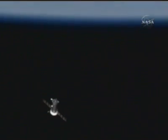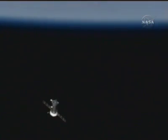The relocation of the Soyuz currently at the station is scheduled for September 27th. And then the subsequent arrival of the next Soyuz and Expedition 16 crew is on October 12th.